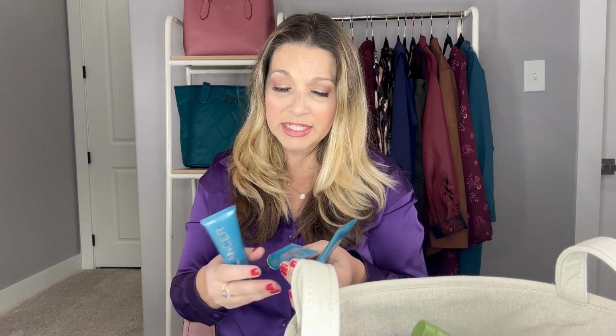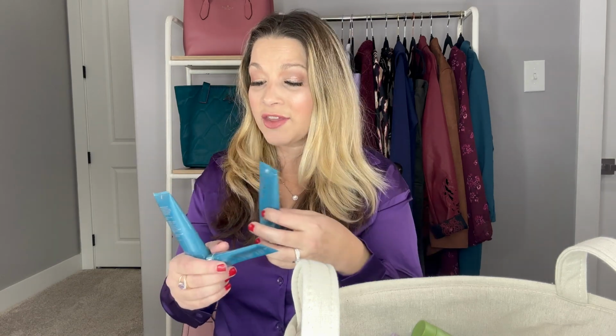So this is the Method Cleanse. This is one of the steps. This is the Method Nourish, and this is the Method Polish. It says it's for normal to combination skin. I do really like this. It's a 3-step process. You start with the polish, then you go to the cleanse, and then you go to the nourish.